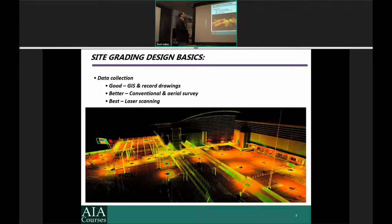So cost-wise, it's the same thing, right? Good, basically free, maybe a small investment. A site survey is very reasonable. It gets you normally where you need to go. And then if you really need that detailed model, we can do laser scanning, but obviously it comes with a little bit higher of a price tag.